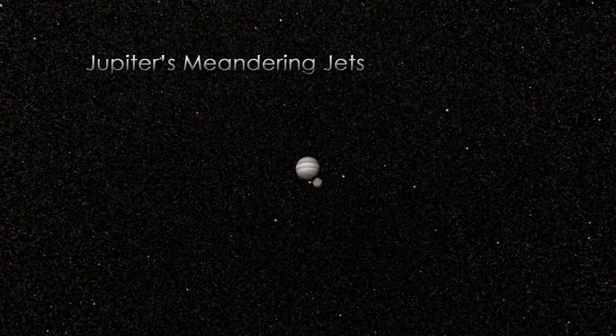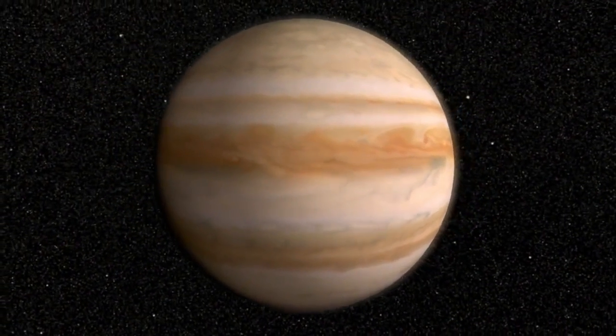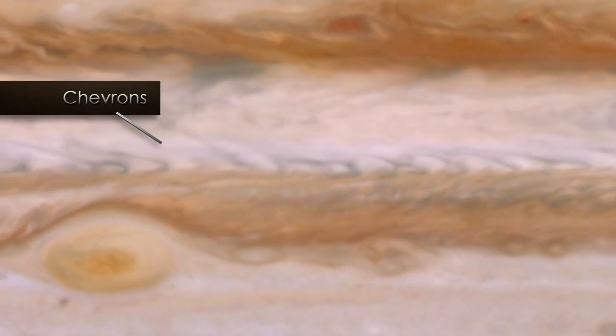My name is Amy Simon Miller, and I study the atmospheres of the Jovian planets. Weather on Jupiter is confined to a rather thin layer, kind of high up in the atmosphere. So the tops of the clouds are what we're seeing when we look at Jupiter. One thing we're seeing in the southern part of the equatorial region is little V-shaped clouds, or chevrons, and we wanted to understand how those are moving in the atmosphere.